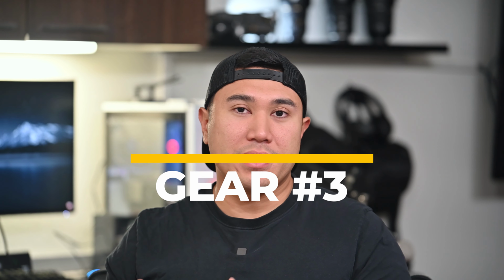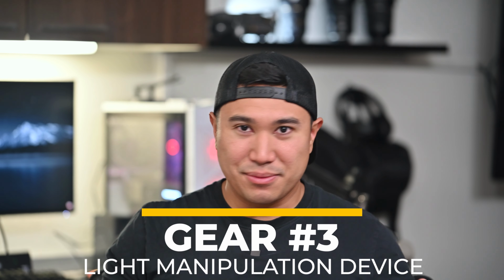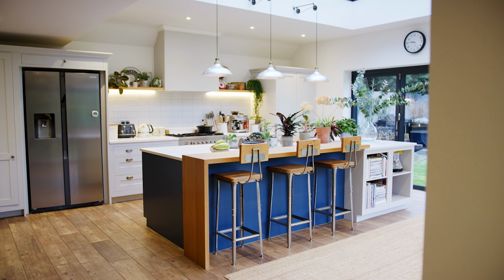The last piece of gear I want to touch on is light manipulation devices. Now that sounds really fancy, but I kind of just bunched everything that can change up light in your scene into one category. So this includes everything from flashes to reflectors. If you're doing stuff like real estate and there's not much ambient light going into your home, you really need to be able to create that light, and having an external flash or a pop flash will really help you out, especially if you're trying to get into flambient photography.